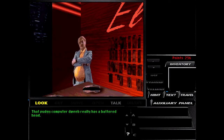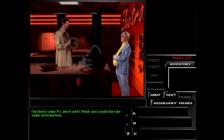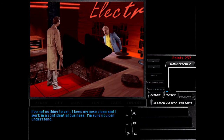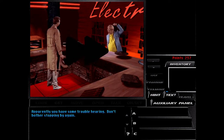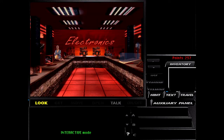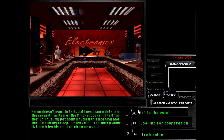That pudgy computer dweeb really has a battered head. Back again, huh? What can I do for you? That didn't work. Let's try... Ham doesn't want to talk, but I need some details on the security system at the Knickerbocker. I tell him that Enrique, my pet goldfish, died this morning and that I'm talking crazy. He tells me not to worry about it, then tries his sales pitch on me again.